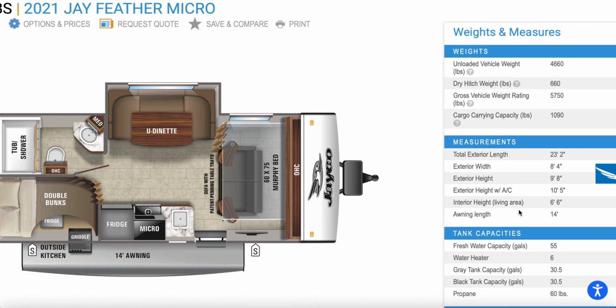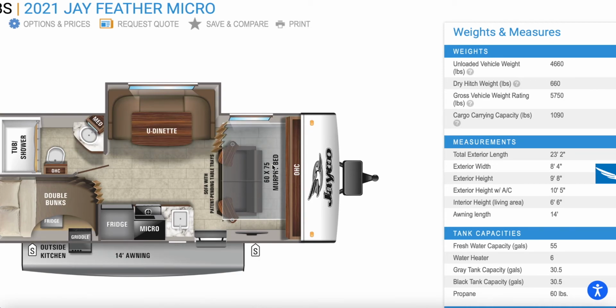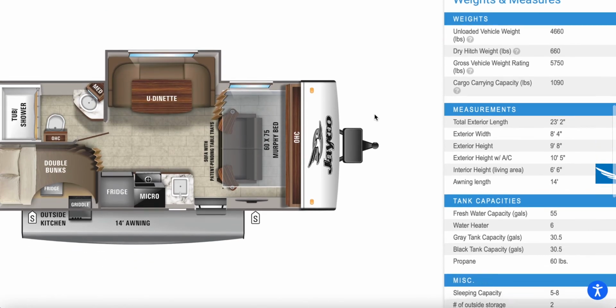I've seen some that only have a cargo carrying capacity of about 500. So this is decent, but you'll have to watch that when you load it with all your propane, your batteries, your tools, things like that.